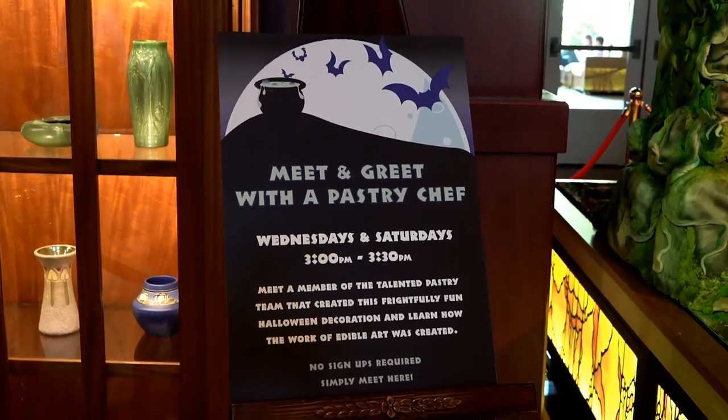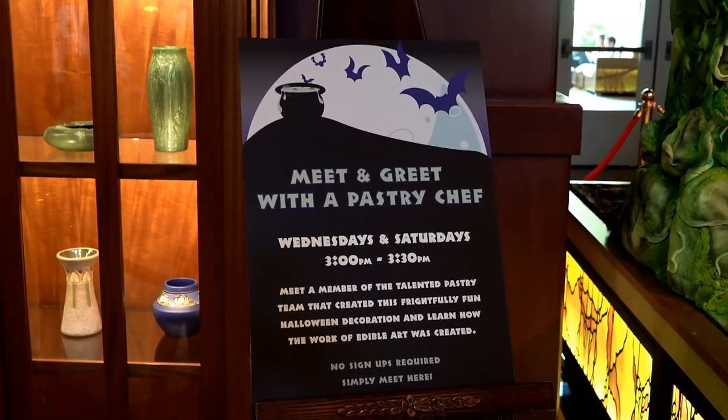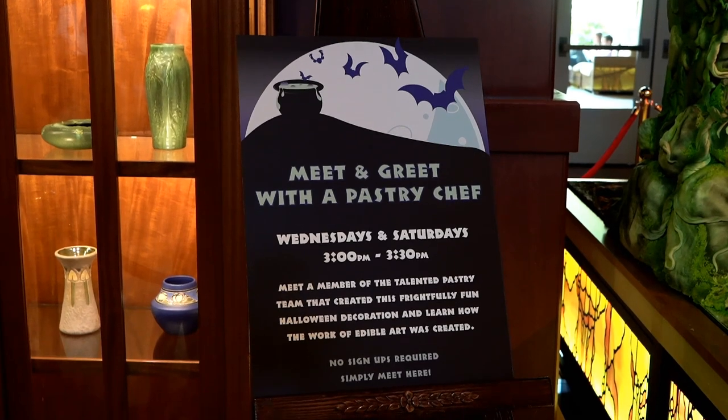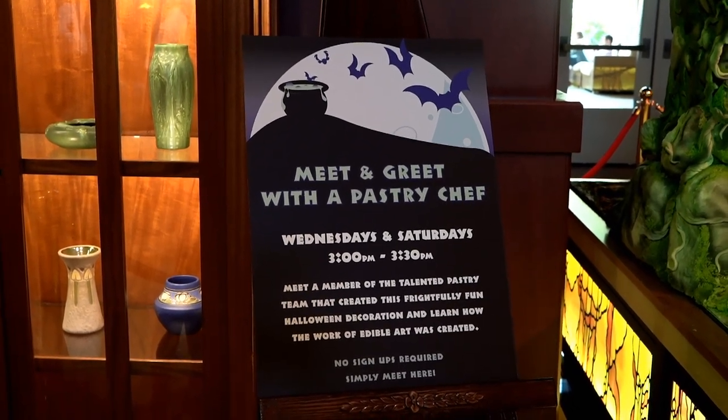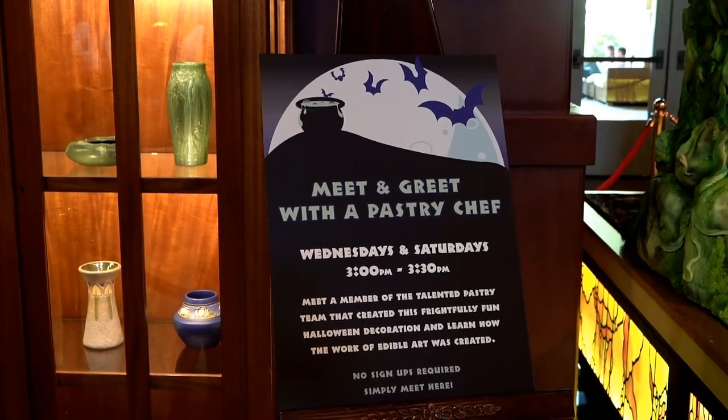On Wednesdays and Saturdays between 3 p.m. and 3:30 p.m., you can come right here next to the Oogie Boogie Man and meet with a chef. He will be willing to speak to you about any questions you may have about what it took to put this creation together.